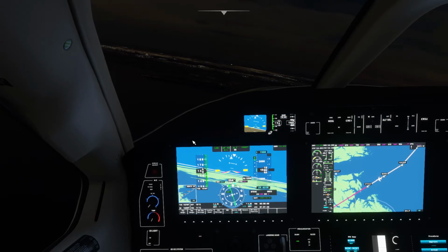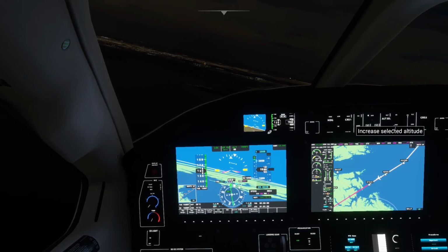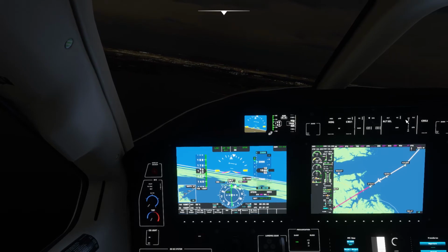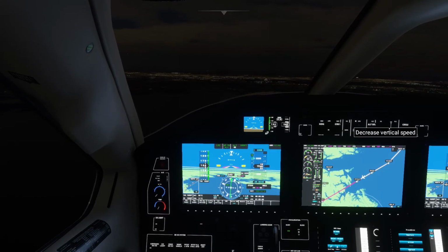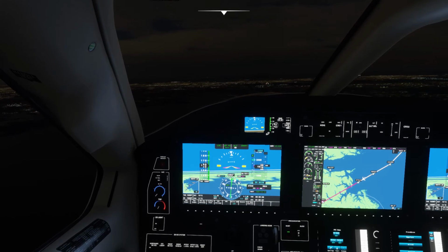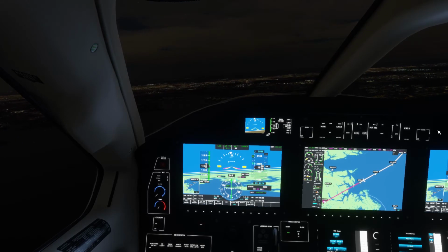And now we are at 2,000. Actually, we're at 1,900. Let's increase our altitude to 2,000. The mouse wheel. God dang it. How about an altimeter, guys? All right, so we're at 2,000 now. Okay, now we're at 2,000 at Steve. The last time we did this, we were at 2,500 at Steve.